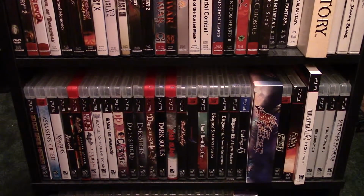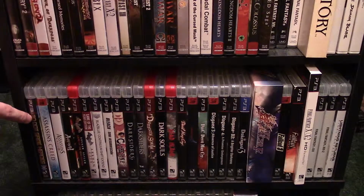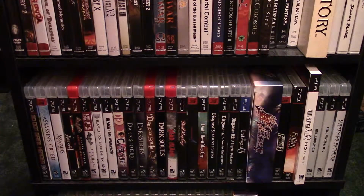And there we go. Alright, now the rest of this is going to be my PlayStation 3 games, and then some of my handhelds. Starting off on the left here, we have the regular edition of the 3D Dot Game Heroes from FromSoftware. Very much like a really cool kind of three-dimensional, blocky, pixelated Zelda game.